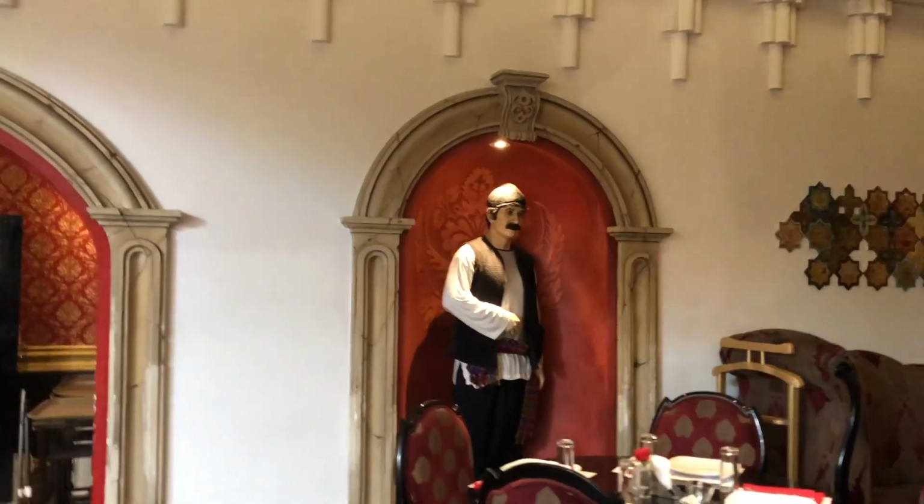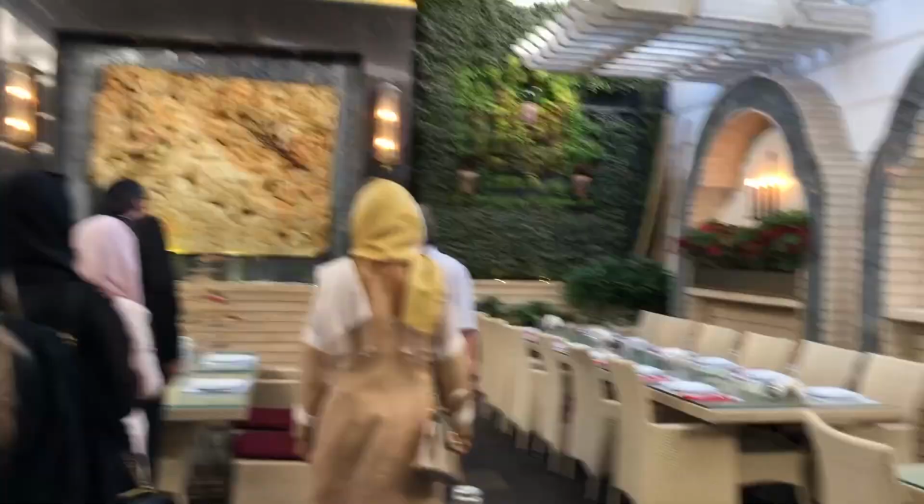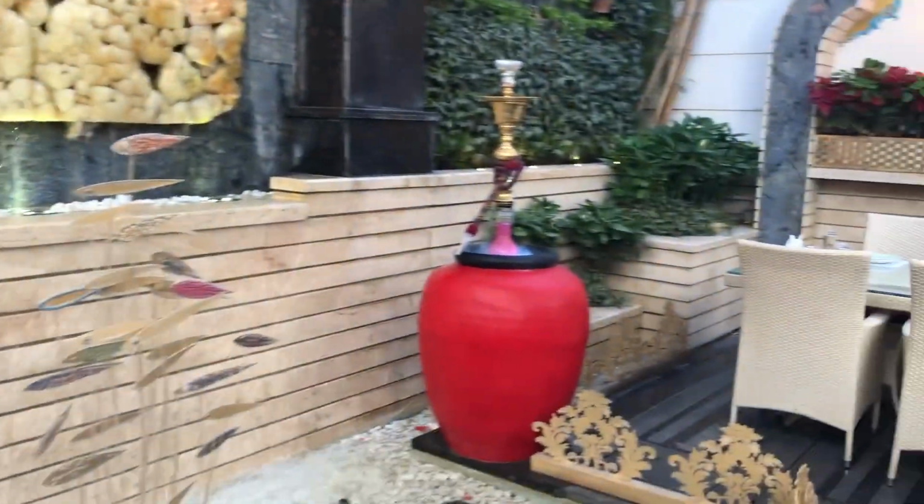Look at this, I actually thought this was a real man. So this is the Mahi Mahi restaurant in the Taj Mahal Hotel. I've actually never come to the Mahi Mahi restaurant. I've always been to the Indian restaurant, because in the Taj Mahal Hotel they have two restaurants. There's the Indian restaurant and the Mahi Mahi restaurant, which is my first time coming here, and I'm actually really excited to try their food.